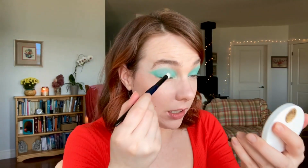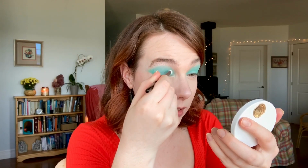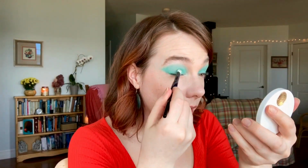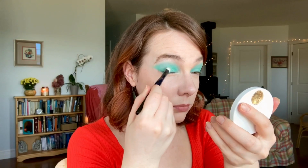So keeping with the same brush, soft shader, I'm going to just pat that shimmer on more on the inner part of the lid, the middle and inner half. And you can really vary these shimmers in terms of the impact. You can get a very strong impact, like I would think you would get from a Natasha Denona shimmer, a really strong kind of metallic look, or you can just go lightly with it like I'm doing here on top of a matte shadow and just get a nice little sort of glimmer.